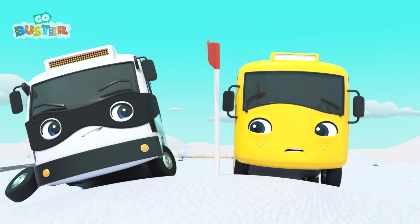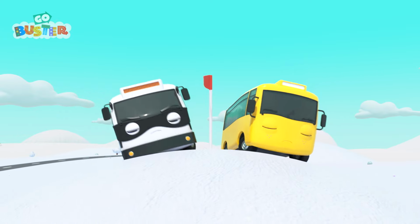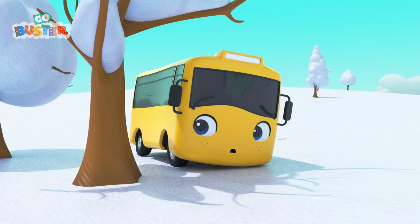When the snow falls on the ground, guess where Buster can be found? Watch out now, stay out of sight, ready for a snowball fight. When the snow falls on the ground, snowballs will be thrown around.